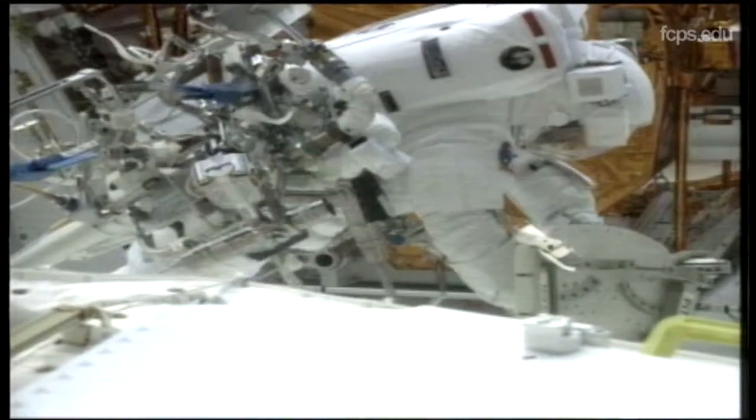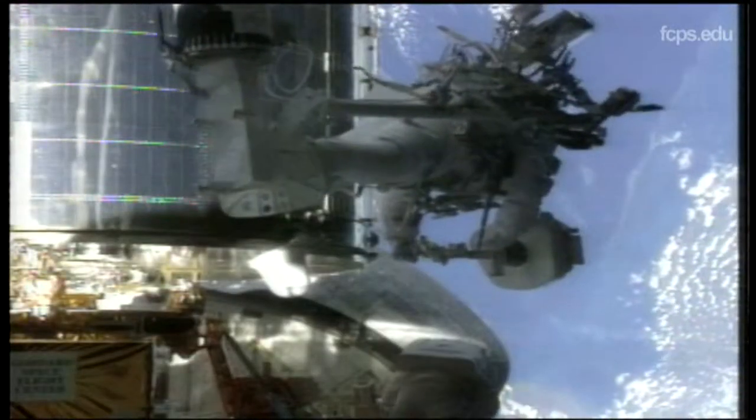Yeah, humans and robots in space work together. And that's one of the great things about the space shuttle: we had the robotic arm, and it allowed us to do things like repair the Hubble Space Telescope, build the International Space Station. Without it, we couldn't have done it.